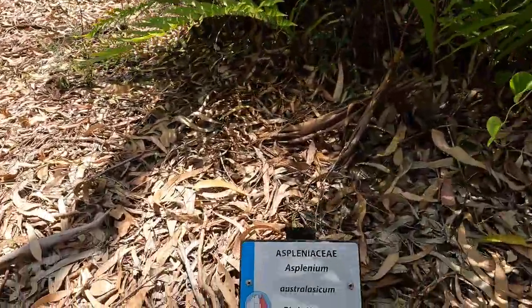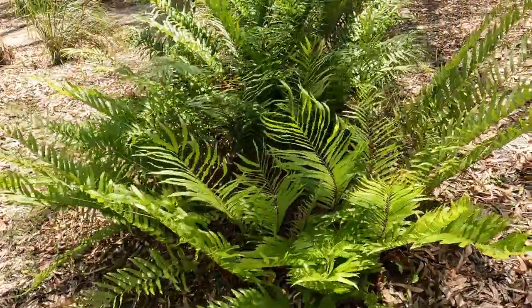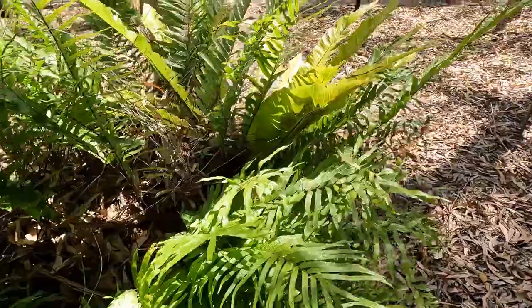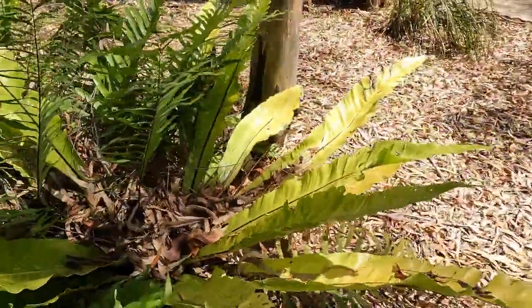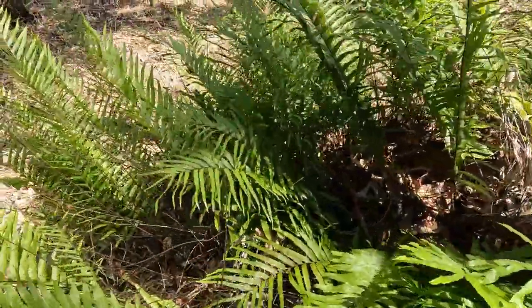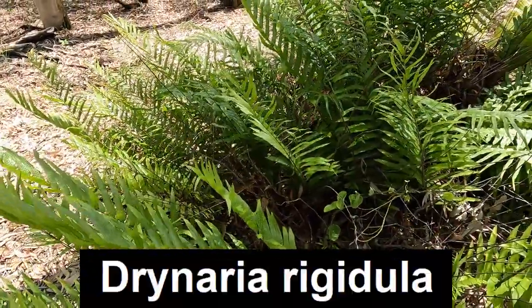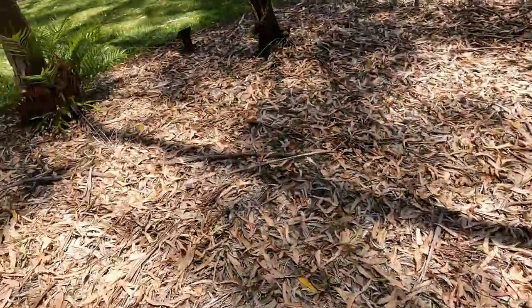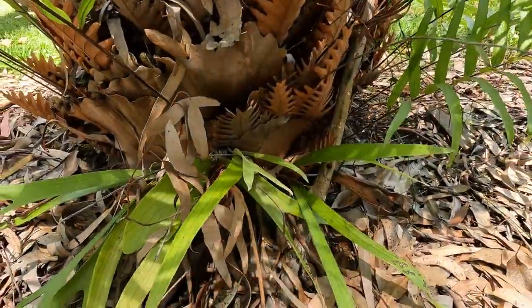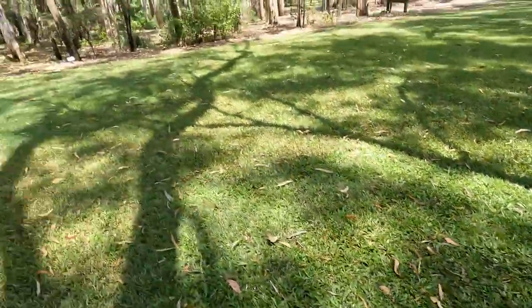Asplenium australasicum, oops, that is so not a bird's nest fern. This, oh, there's one in the back. This is Drynaria rigidula, it's a basket fern. And this is what they were talking about with the bird's nest fern, often called the crow's nest fern, particularly by me. So, yeah, this is Drynaria rigidula. We've got about 3 types that I know of in Australia. And this is Drynaria rigidula with a Platycerium bifurcatum growing in it, which is an elkhorn fern. So 2 of everything. Okay, back on track.